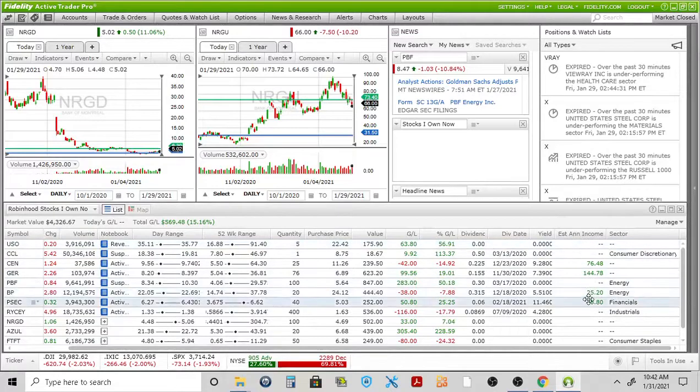So these are the dividends that they're paying over the year, and some of them pay monthly, some of them pay quarterly, right? So we have PSEC right here that pays a quarterly dividend on the 40 shares that I have, which is $2.40. So times 12 months is going to give me $28.80. $25.20 is coming from BP. And then we have another $144.78 coming from GER, which pays us the highest. And then we have another $76.48 coming from CEN. So remember, when we got into these things, we only own 25 shares of CEN, and that's about $200 and something.